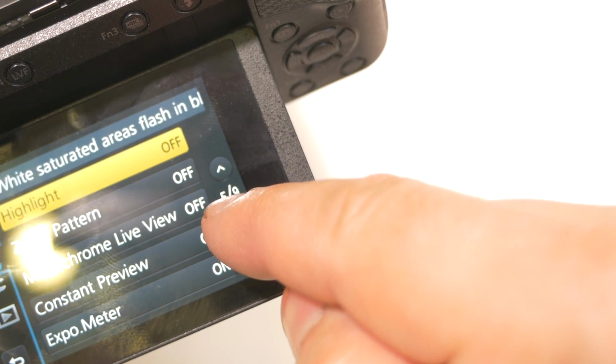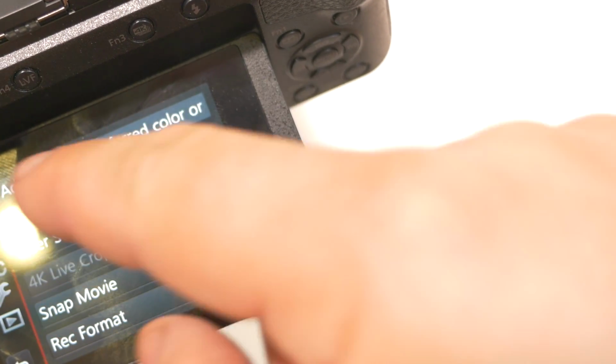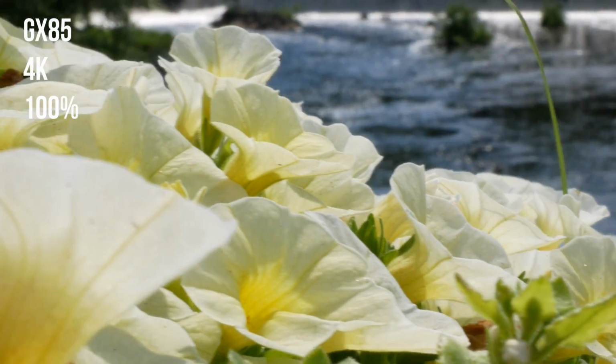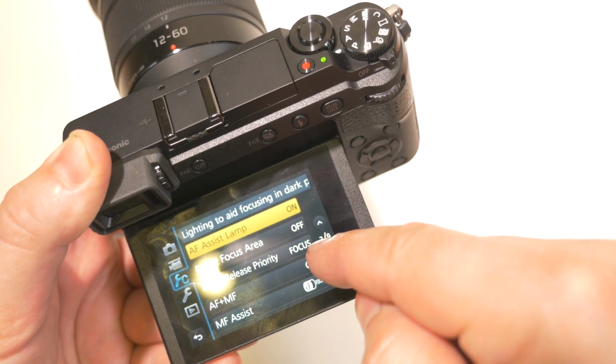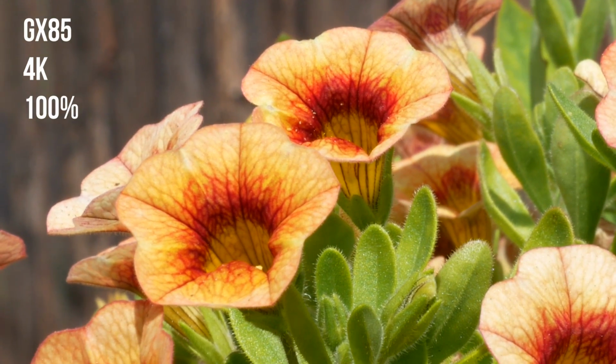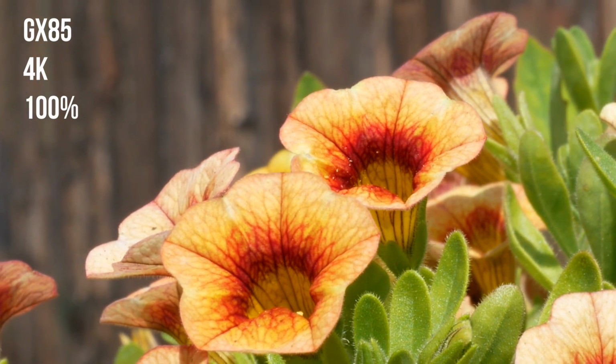If only it had 120 frames per second slow motion like the LX10. If only it had a microphone port. Who is this camera really for? For travel, you're better off with the LX10 or LX100.